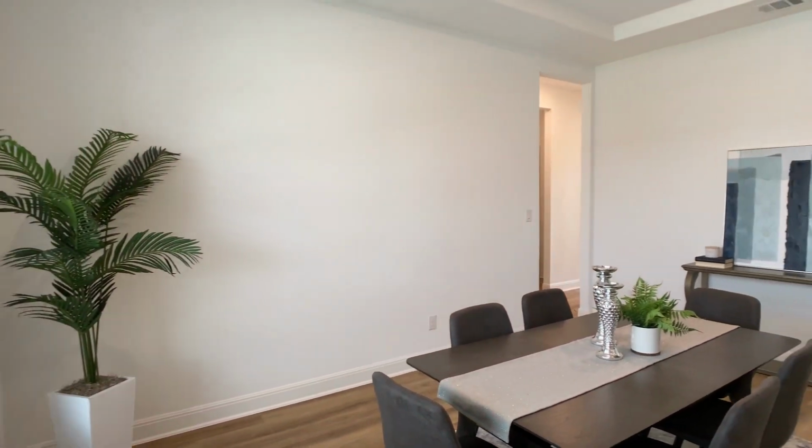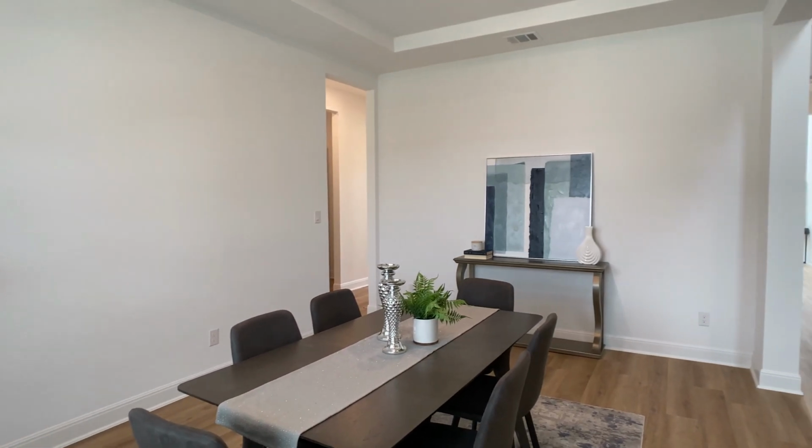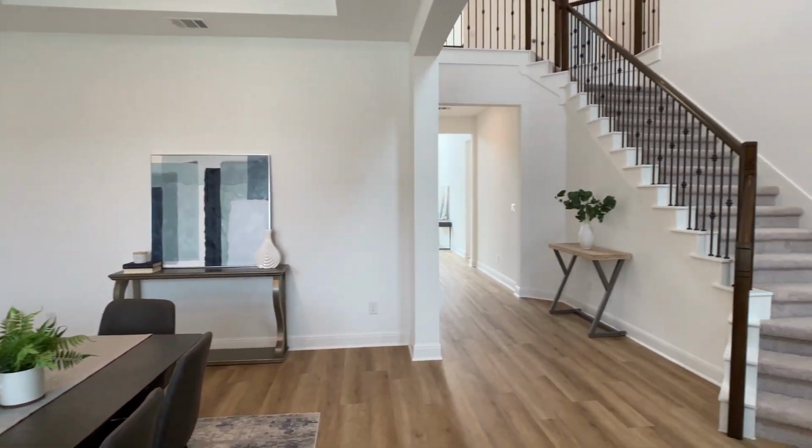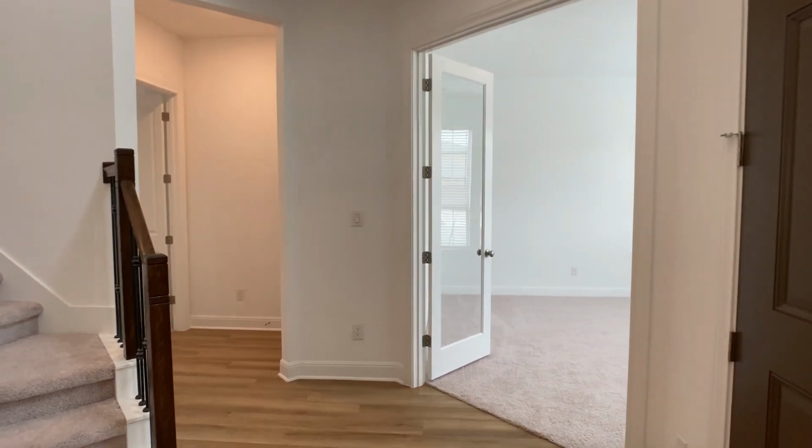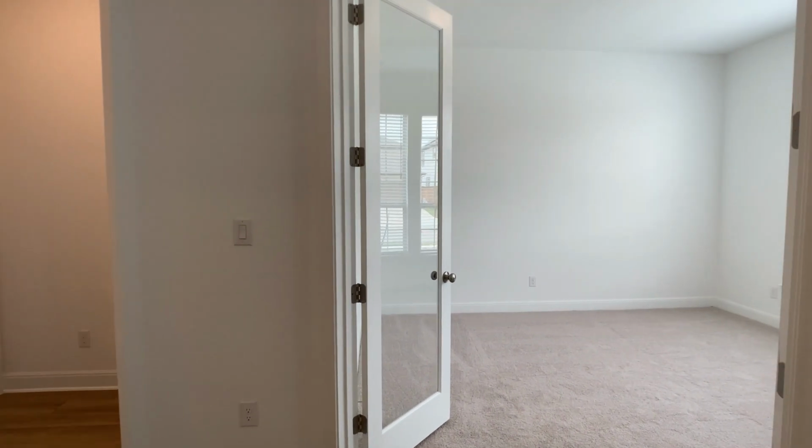Again, this is just staging, so we do this just to give you a visual, so you're not just looking at a bunch of empty rooms. I think the stager did really well, and I think there are still some areas that we can use our imagination on.